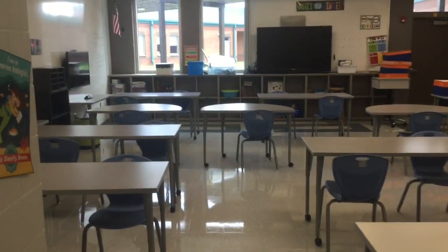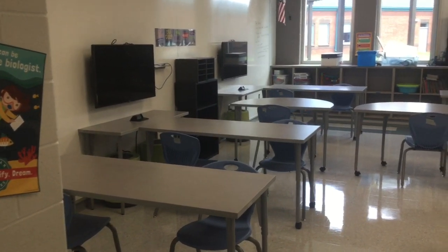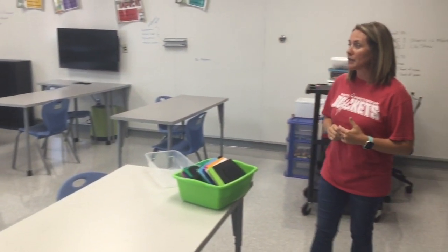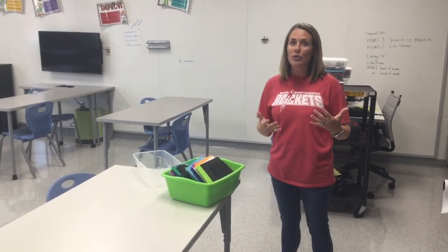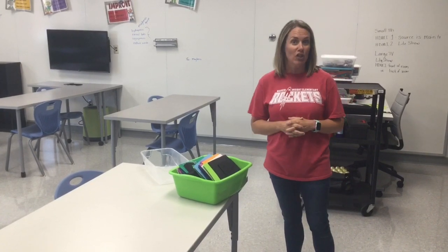Our STEM room has multiple things that they can do. They work collaboratively at tables, but they're going to be doing things as far as robotics. Sometimes they will have to do some coding, and they do that with Spheros, but they do a lot of hands-on, more STEM-based projects in here.